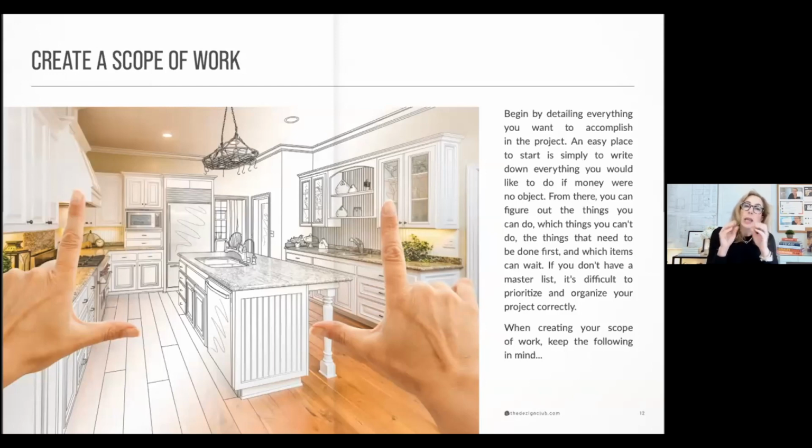And again, it can be a wish list, because you may go, well, I don't have the ability to do my kitchen and my bathroom in this whole scope of work, but it's okay, because you can always phase out. And we'll get to that in the next part of How to Start a Project, which discusses timeline.